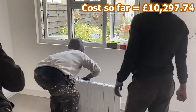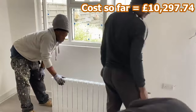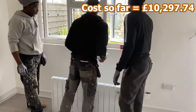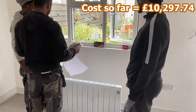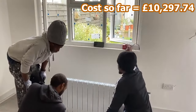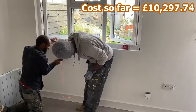Another extra that we won't put a cost in for is the radiator or heater, or whatever type of heating you want to use in here. This again was provided for us to install, so we don't know the cost for this, but obviously you can decide on what type of radiator or heater you want. This is an electric oil filled radiator, and this was provided for us and we installed it.